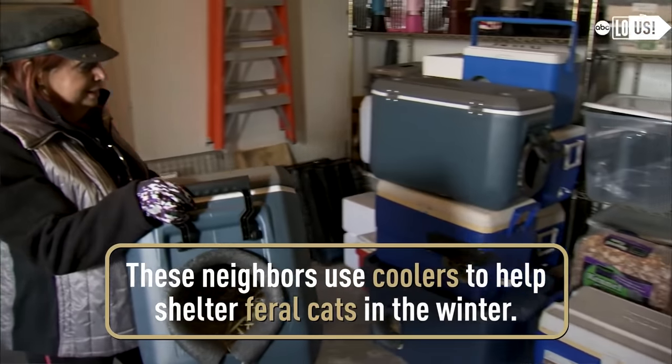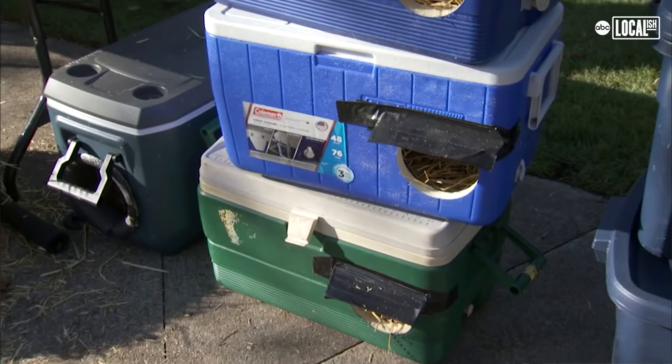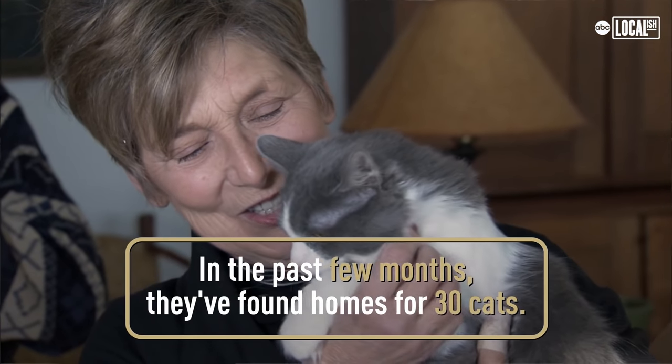Truthfully, my neighbor over here put out two coolers in the garbage, and I'm like, that'd work. In the last 4 months, I've adopted out 30 cats and kittens.